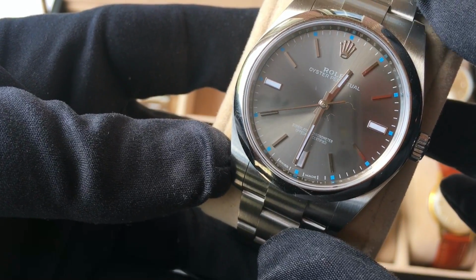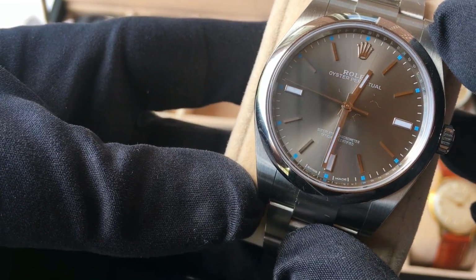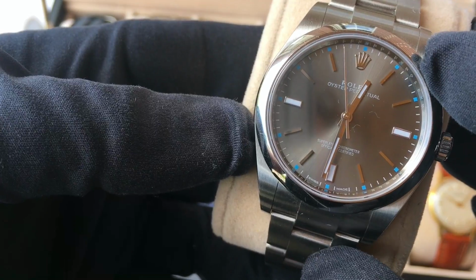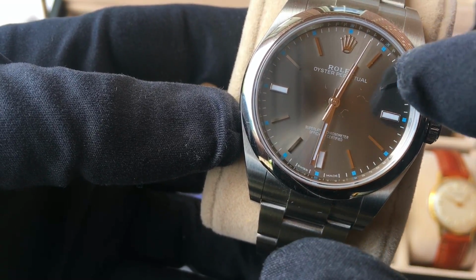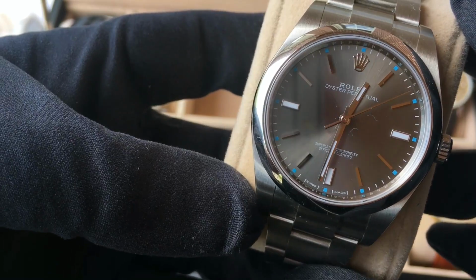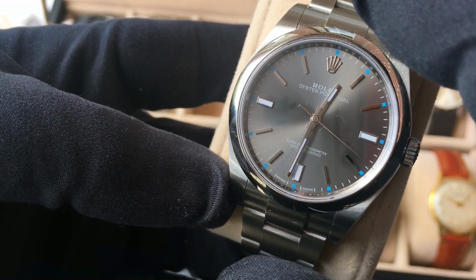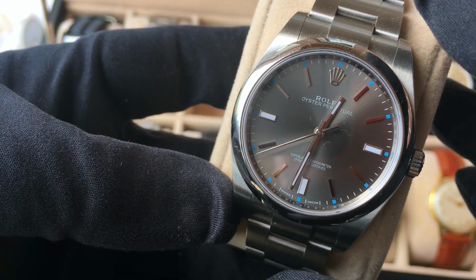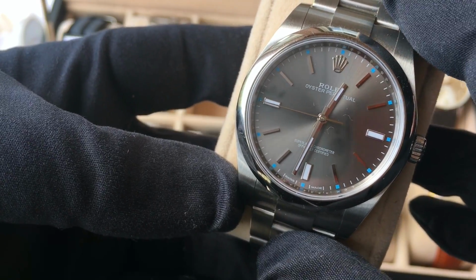It was introduced in 2015, and it's got a 39mm diameter. It's slightly bigger than the 36mm versions, and in my opinion the Rhodium dial with the blue dots above the hour markers makes it the most versatile version of these new Oyster Perpetuals. It could be worn with a suit as well as with shorts and polo. I did that the last couple of days because it was very nice and hot weather here.